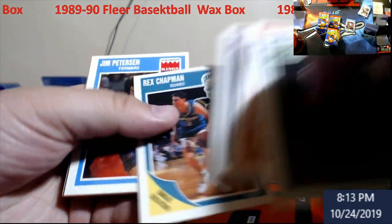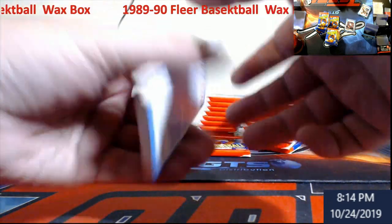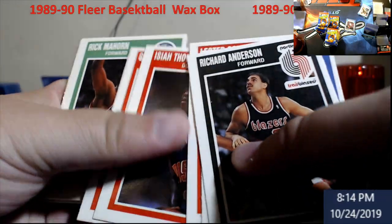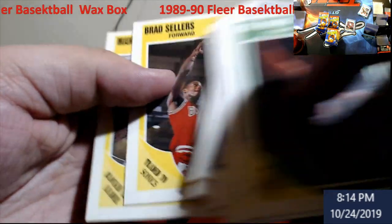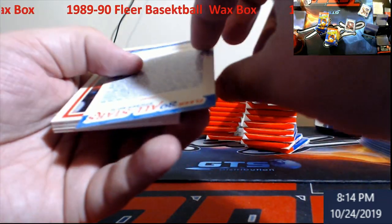Dominique. Dan Marley. Tom Chambers. Isaiah Thomas. Karl Malone. Huh. I know it had to trade once. I forgot about it. Halfway home, one Jordan base, two Jordan stickers. Larry Bird sticker.